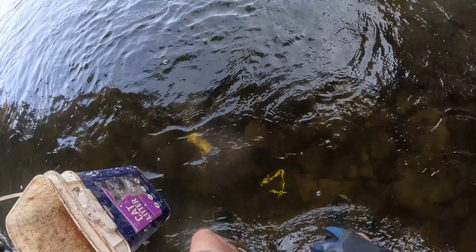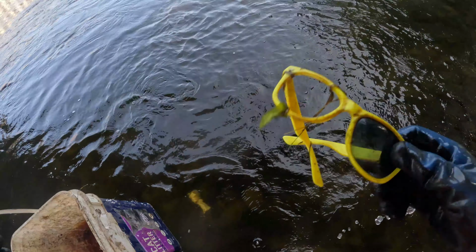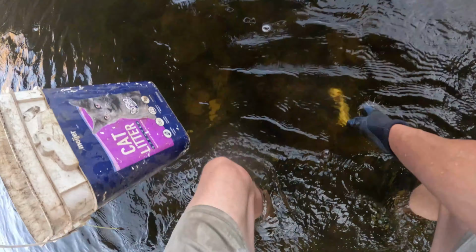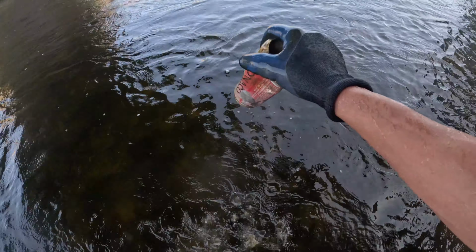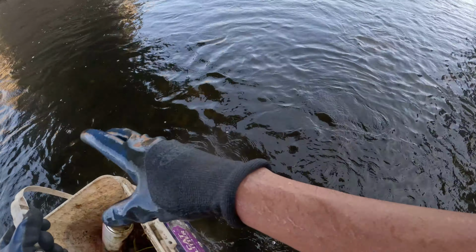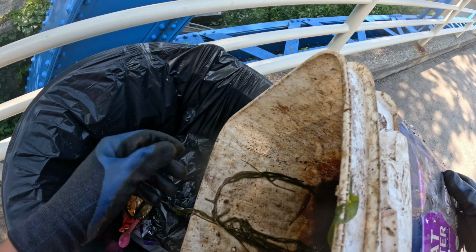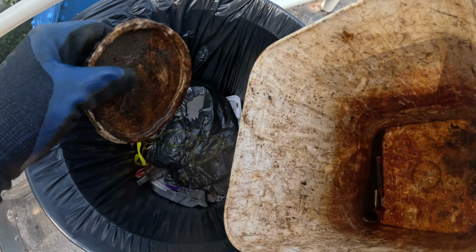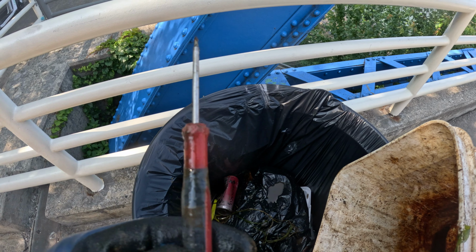So I'm under the bridge. We got ourselves some sunglasses on there in the water. Nice yellow pair. And also, while we're at it, we got ourselves a nice can. Pulling out of the water. Put her in the bucket. Picking up some trash. Got that screwdriver right there. That's kind of cool.